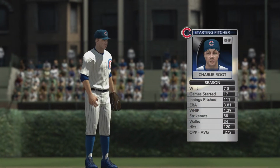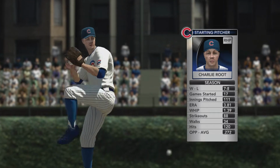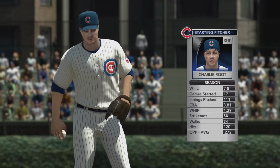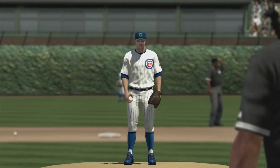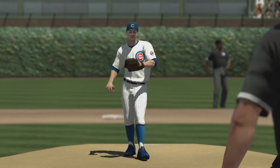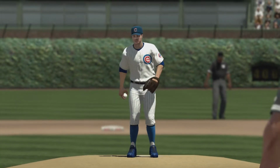Starting pitcher for the Cubs, here he is. Steve, getting ready for this ball game, what do you think he's prepared to do against this Florida team? There are times where this lineup can be a challenge for pitchers. With the quality stuff this right-hander has, though, if he's on top of his game today, he should be able to get the job done for his manager.